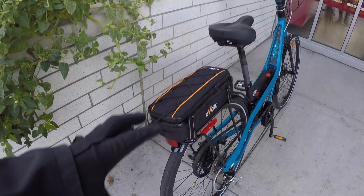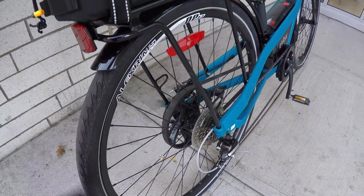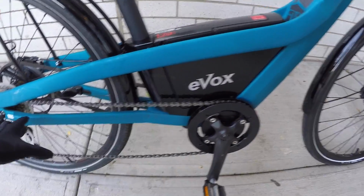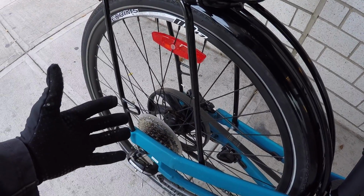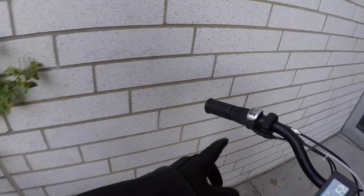The drive system on this uses a belt drive on the left, and then you've got your pedaling and your gears on the right. So it's a mid-drive, but it's one that doesn't interfere so much with your pedaling. It doesn't pull that chain. It doesn't leverage the gears, which means maybe it's not quite as efficient, but it also means you're not going to wear the chain and those sprockets out quite as quickly. So we got an 8-speed drivetrain.